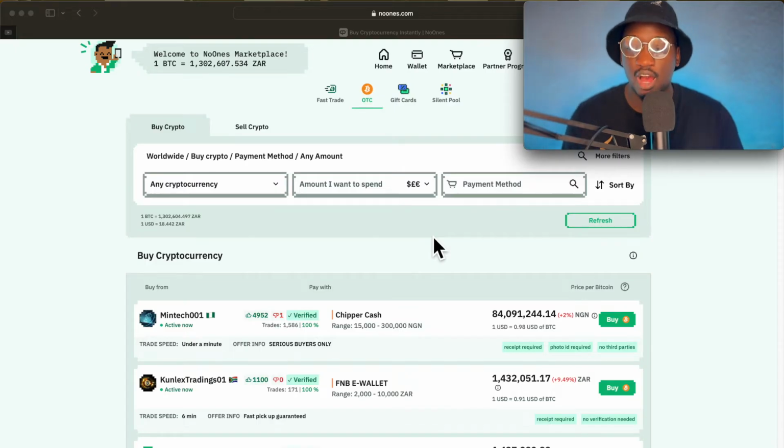So with a business account, you're going to be able to receive multiple transactions without limitations and stuff like that. All you have to do is buy some crypto, let's say on Valr or Luno crypto exchange, and you deposit on Noones. Once you deposit on Noones, you're going to sell those cryptocurrencies at a higher price. So we're talking about like 50% per offer, or at least 20% per offer. And that's how exactly you're going to be making profits from each and every offer.